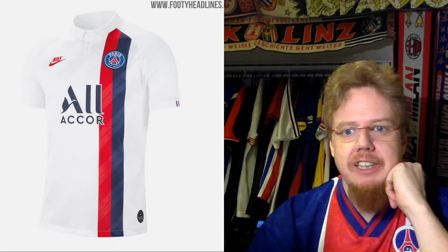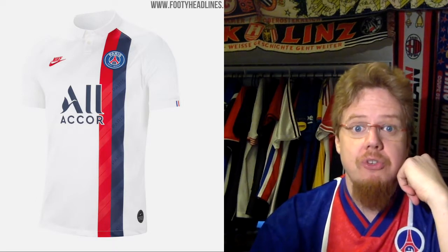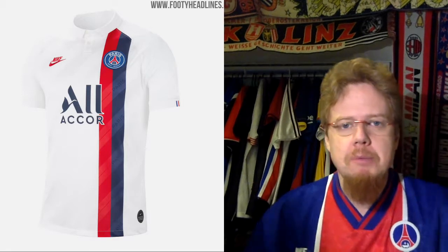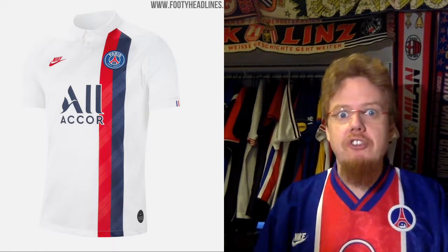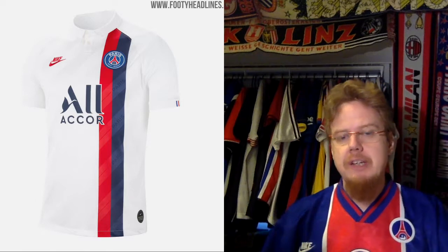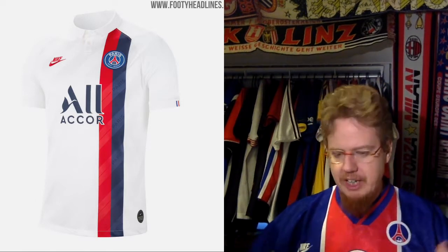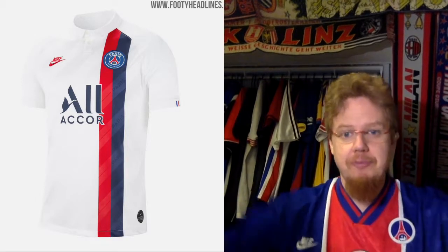The third jersey that they wore against Real Madrid at home, that one actually looks really great. That would be, to me, a proper away jersey. And it's a nod to the first Nike home jersey that PSG had. Actually, PSG for a while was wearing white at home with this red and blue. They even had one with an Eiffel Tower, which is, for me, the most iconic PSG shirt, except for the classic one.